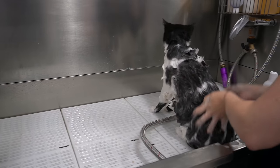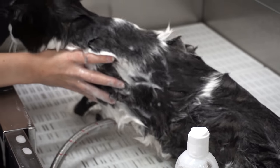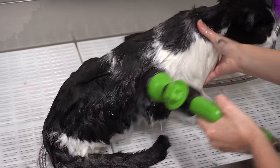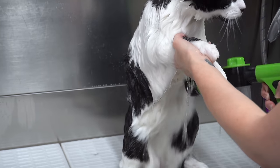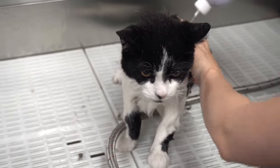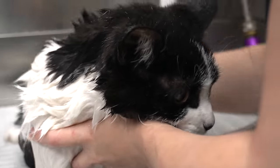Most recently, the owners were prepared to put Hank down as he suffered from a stroke. On the day of his appointment, they shook a bag of temptations, and Hank miraculously came back to life. Although he might walk a little funny, he is still full of life and clearly not ready to leave his humans yet.